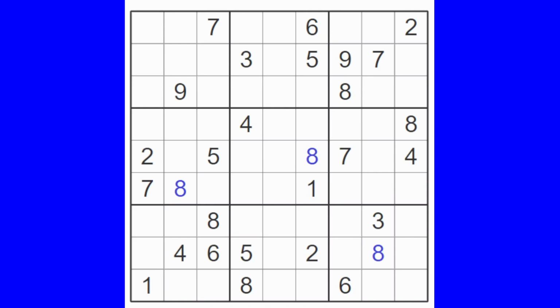That was a quick start. Let's see if we can continue in this vein. A couple of 4s, blocking like so, making this a 4. And a 4 now will have to join the 8 into two of these 3 squares.